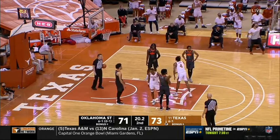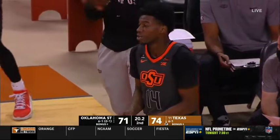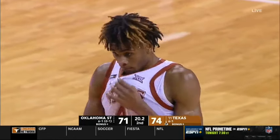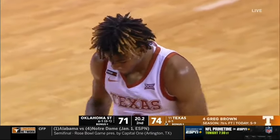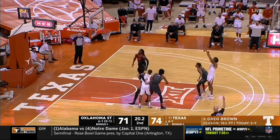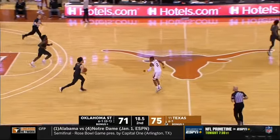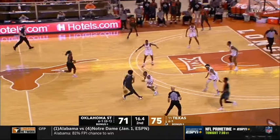Big 12 basketball, it's here, Lance. Yes, it is. I mean, he's been a little bit of a spiritual leader, if you will, in terms of his effort and execution at both ends of the floor. Huge shot here for Brown, and hits it. So Oklahoma State needs two buckets.